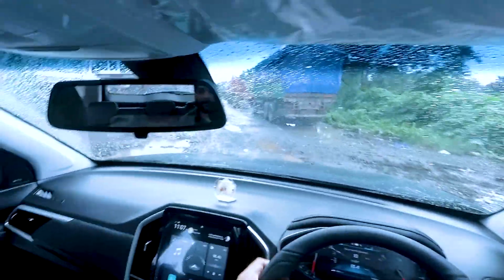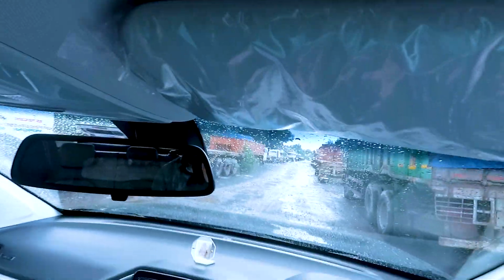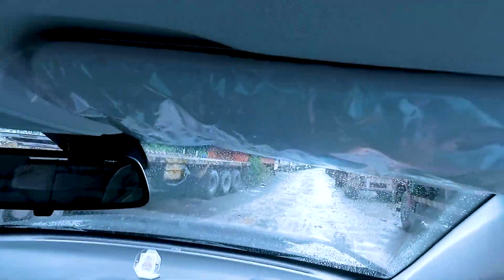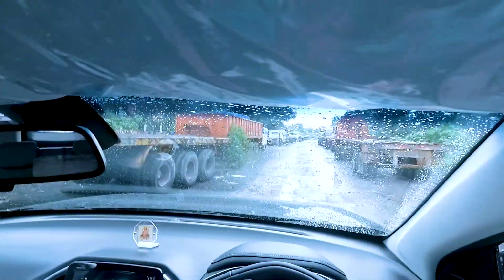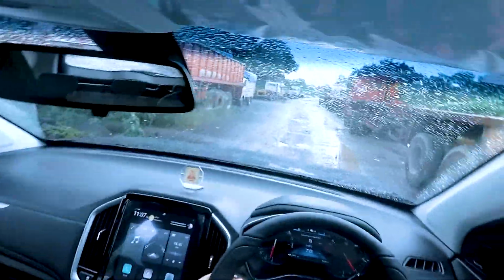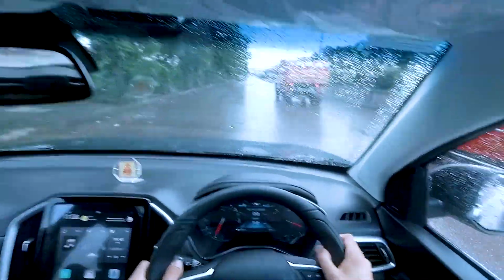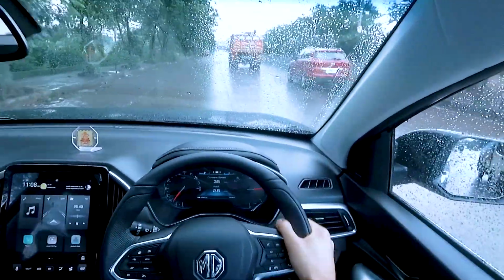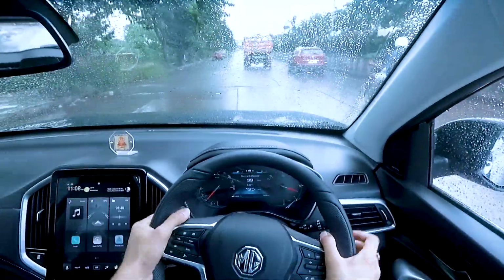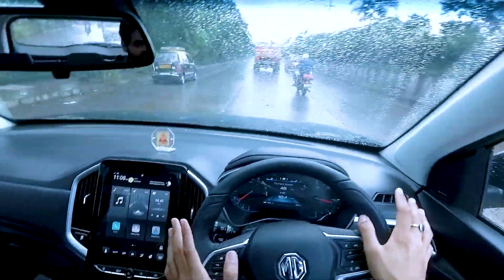There we go. Whoa. That was a big one. I'm trying to avoid the big speed bumps, but I'm going over the small ones just to get a feeling. And the car is doing a pretty good job, actually. The steering feels nice. It's good power steering. And I feel it's a little adaptive as you speed up. So when you speed up, it gets a little less sensitive. But when you're at lesser speeds, it's more sensitive.